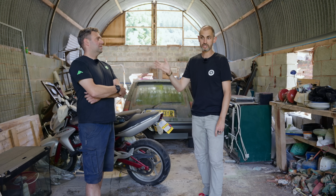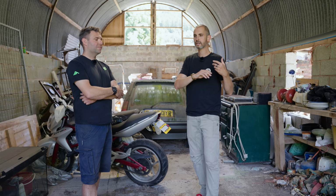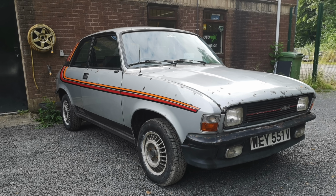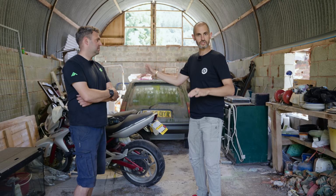So Sean actually dug out a hell of a barn find Allegro, but unfortunately he pulled it out before we knew one another. But it was a hell of a thing. I'll put a picture on screen of it. It's an Allegro Estate. Very rare. But this is not that.